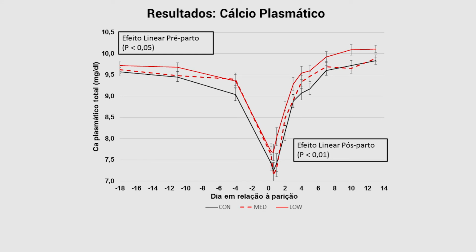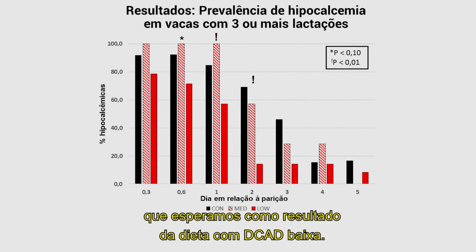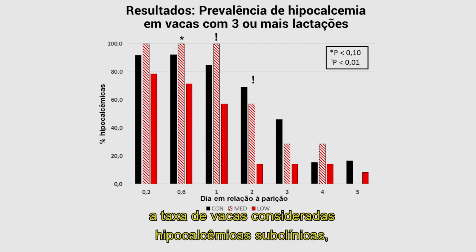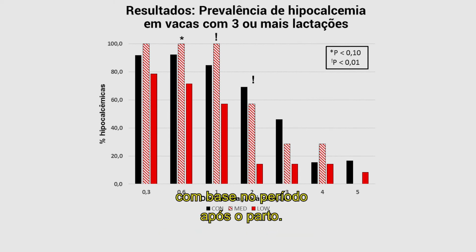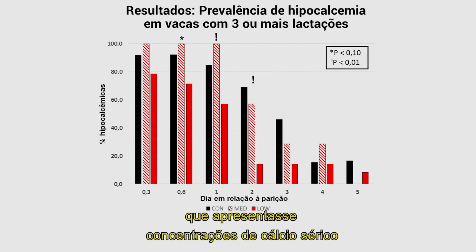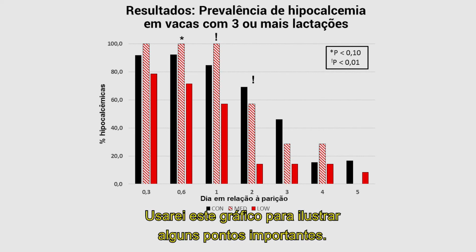That's a normal response. That's a response that we expect as an outcome of feeding low DCAD diets. This chart illustrates the percentages of cows that were considered subclinical hypocalcemic according to time post-calving. Our definition of subclinical hypocalcemia was any animal with serum calcium concentrations below 8.5 milligrams per deciliter. I will use this chart to illustrate a couple of key points.